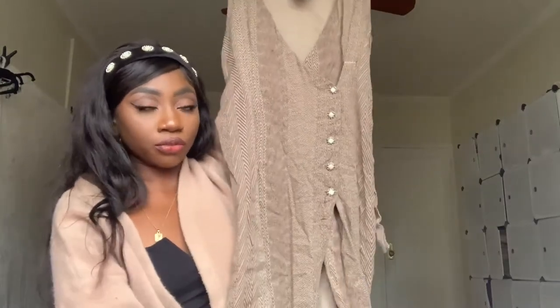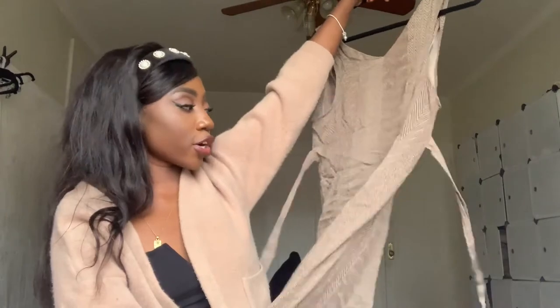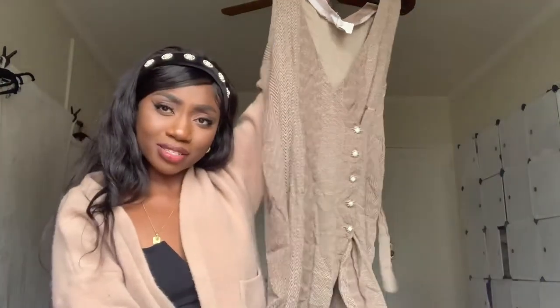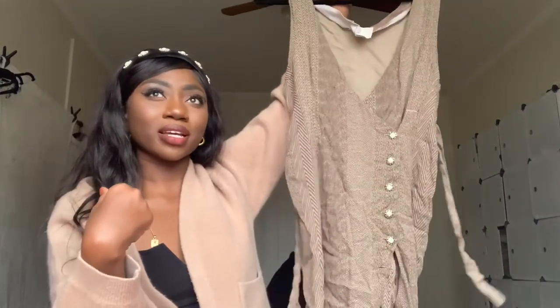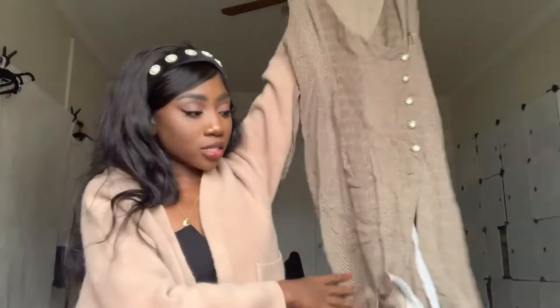It has a little slit there. Really, really cute. Gives me super 70s teacher vibes. I'm obsessed. Oh, maybe I should wear this today since my whole makeup vibe is vintage. Maybe I will. I love that it's also long.